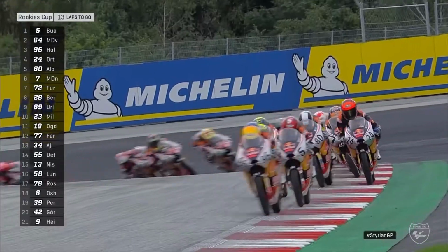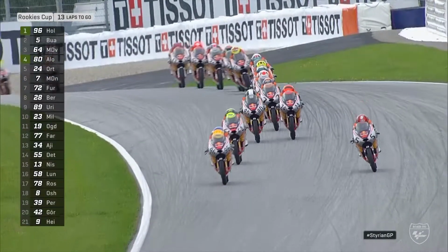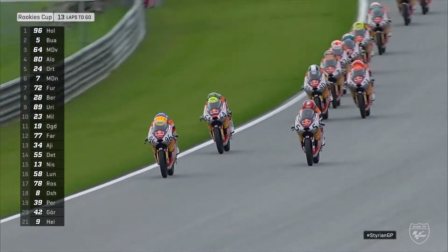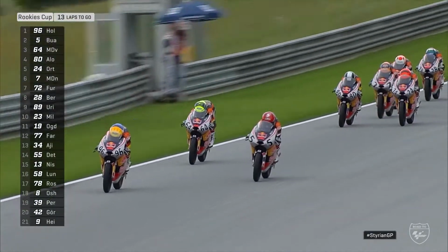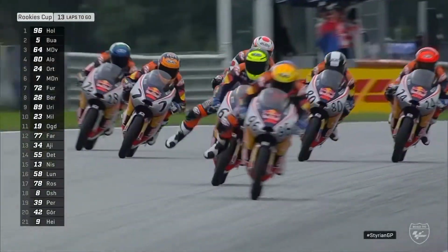As Daniel Holgado moves into the lead at the end of this front straight up towards turn 3, shoves Guazri back into 2nd place with David Munoz in 3rd. David Alonso just 4th there. That is really impressive from Holgado. We don't normally see him so aggressive this early on.